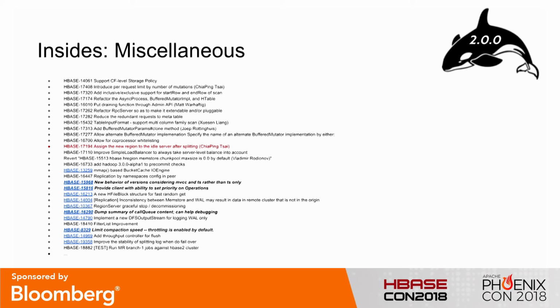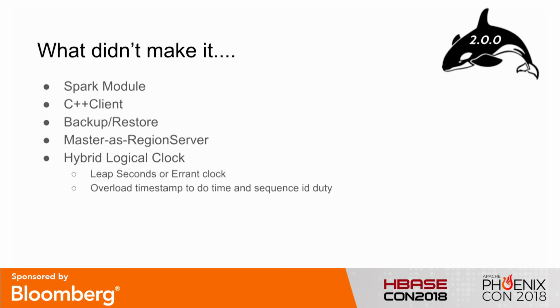Limit compaction speed. You can get a summary of the call queues that are backed up in your HBase instance to see why it's struggling. You can set priorities at the client for your operation. There's a load of stuff. What didn't make it?